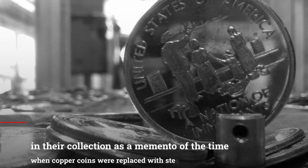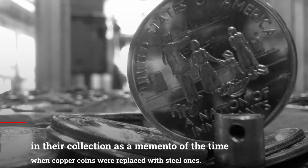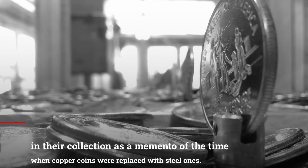The 1943 steel penny is known for its historical role during the Second World War. Many collectors and enthusiasts would love to have this coin in their collection as a memento of the time when copper coins were replaced with steel ones.